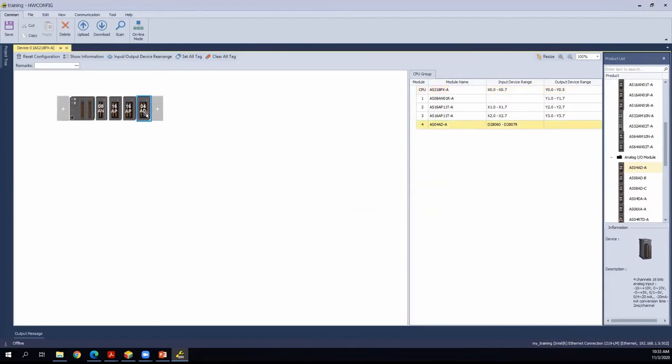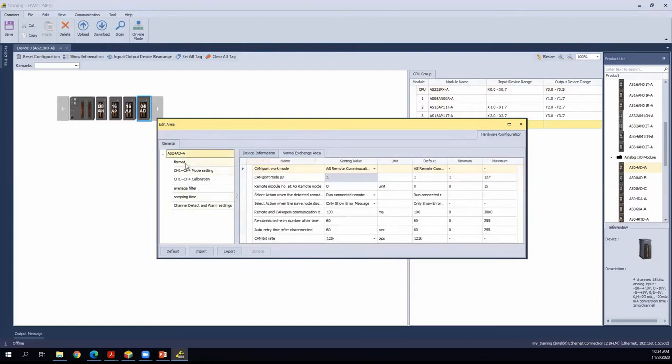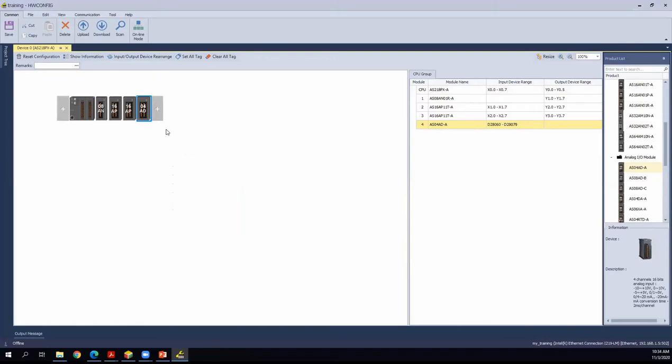So let's double click another module. So here you can see what settings we have for this module. So for instance, there is a format: how do you want to use this analog module, as an integer format or float format? Or there is a setting like whether you want to use 0 to 10 volt or 0 to 20 milliamp. So yeah, with a few clicks, you can adjust all those settings.